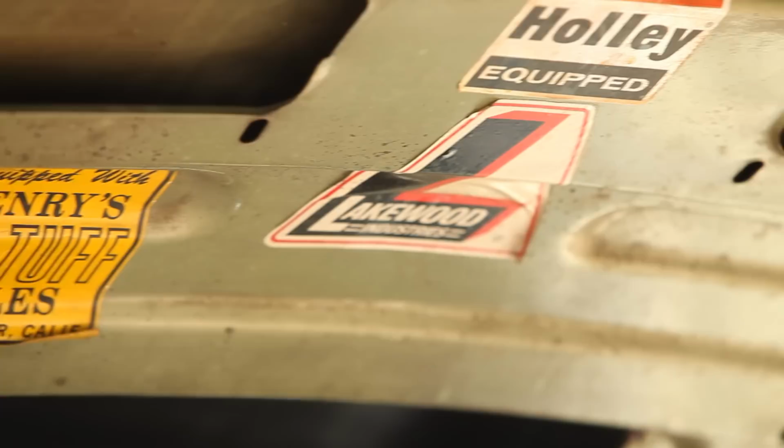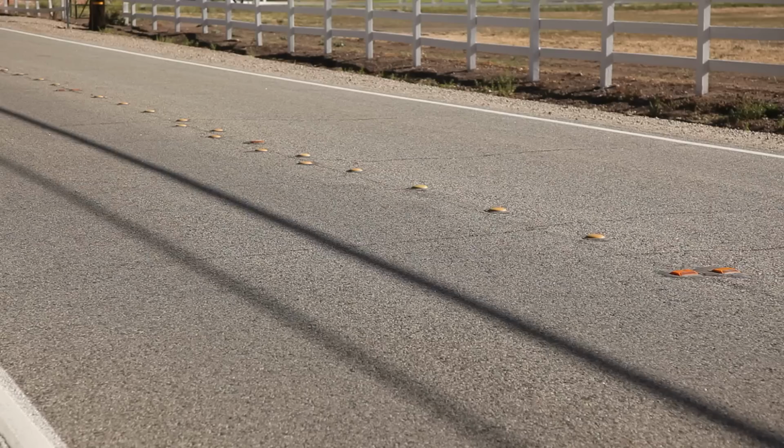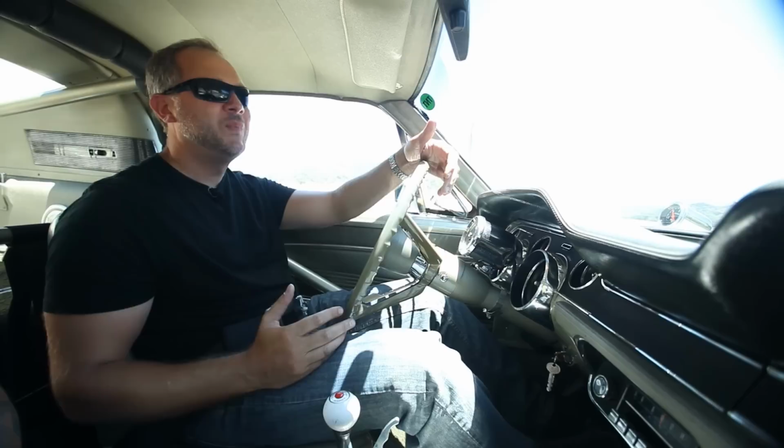Is it a high gloss show car? It's not even close to that, but it was never meant to be. It was meant to be a flat out dragster. Like I was saying, a lot of cars have squeaks and rattles in them, and this car does, and you hear it, right? But what do you really want to hear? Well, you probably want to hear this.